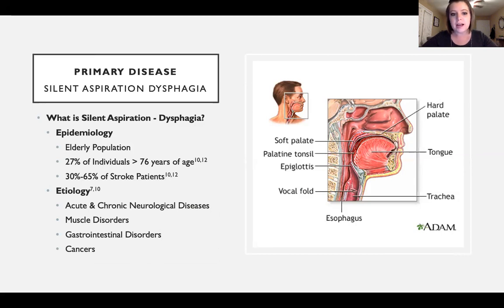And silent aspiration dysphagia is actually not a disease, it's actually a collection of symptoms. And so it unfortunately affects our elderly population predominantly. In fact, if you're 76 years of age or older, about 27% of them have some form of dysphagia. Unfortunately, if you have had a stroke, your risk increases to 30 to 65%. So that kind of leads into the etiology a little bit.